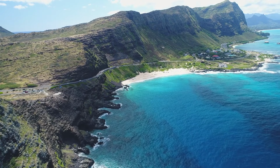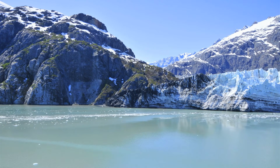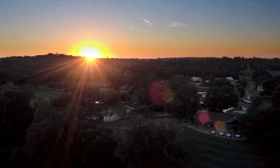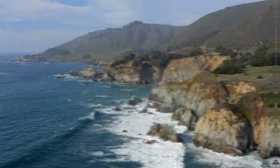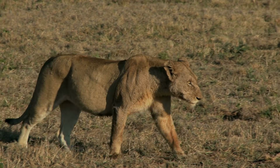In America, the hottest states include Florida, Hawaii, and Louisiana, whilst Alaska has some of the coldest winters around. The southern states have temperature ranges that are more similar to those found where lions naturally live. Areas of California and Arizona are also relatively mild all year round. Broadly speaking, climate doesn't seem to solely determine where lions live.